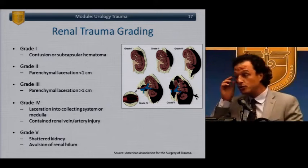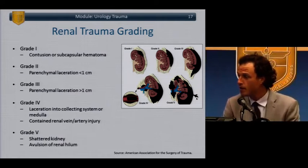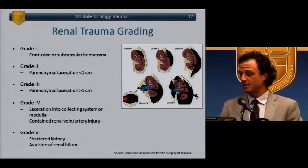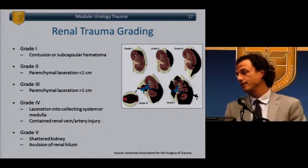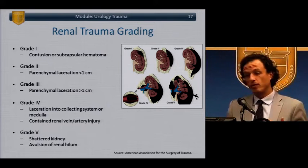There is a grading system for renal trauma, 1 through 5. 1 is a little contusion, 2 is less than 1 centimeter into the parenchyma, 3 is more than 1 centimeter, 4 gets more central into the collecting system and also some contained vascular injuries, and 5 is a completely avulsed hilum or shattered kidney. Things have changed, as you probably know, over the last 10 years.